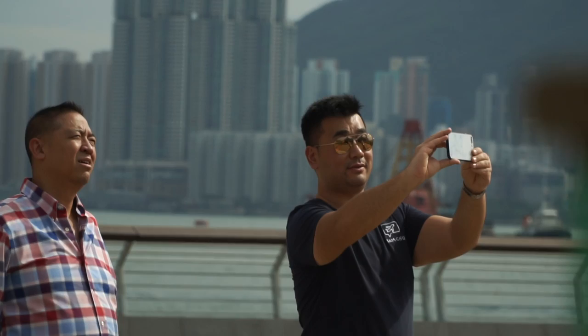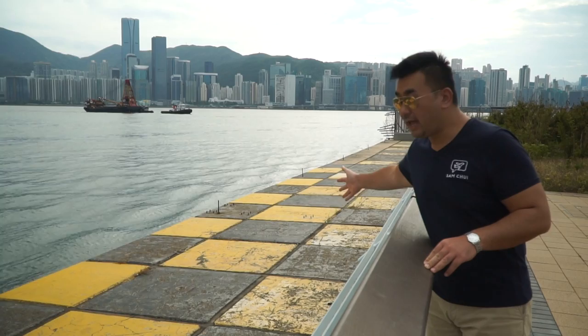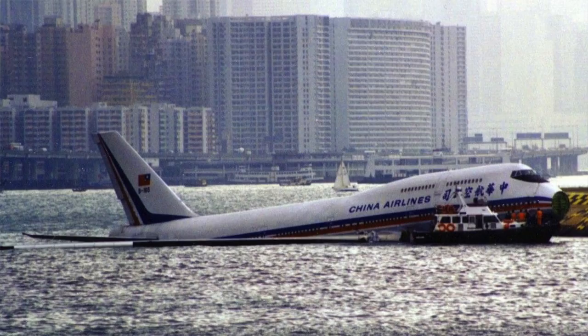This is the end of the Kai Tak Airport runway 13, and this is the view behind. Very end of the old Kai Tak Airport runway 13. There was one famous accident here. One time there was a China Airlines five-month-old 747-400, literally brand new. It didn't make it, and it really overshot the runway, way into the water.